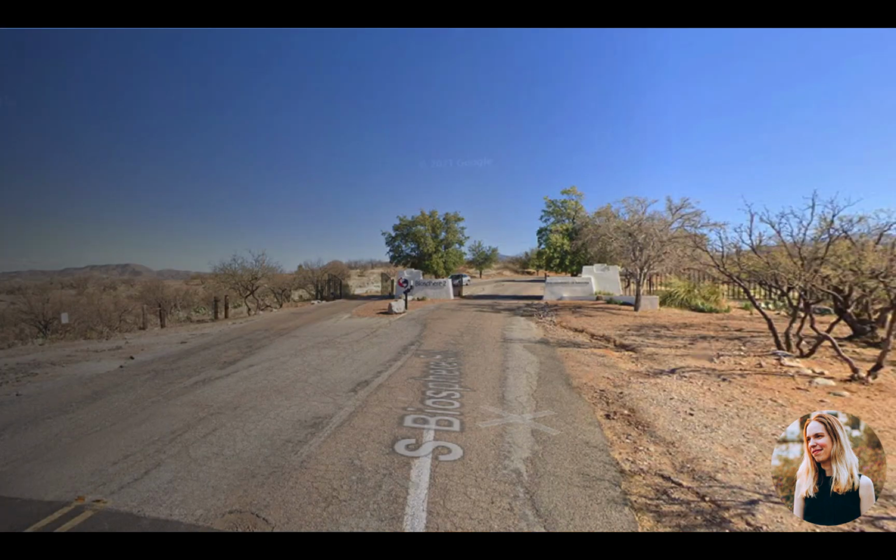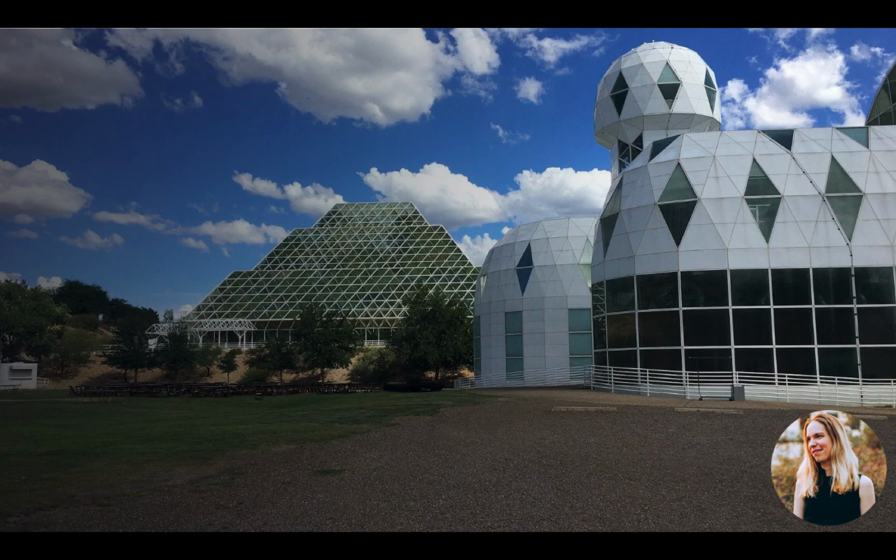At the end of this road is a small white adobe-style gate that opens to a hidden complex dotted with white geodesic domes and glass pyramids. This is Biosphere 2, the odd brainchild of billionaire Ed Bass, which once attempted to keep 8 people alive for 2 years straight before devolving into complete folly.